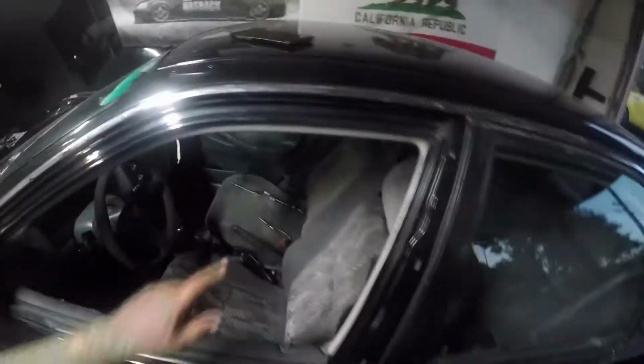So the car is legal now. It's got 2020 tags. It's fully insured. It's ready to go. I've actually been driving it a few times here and there when I have a chance to. Like I said, I'm driving it around.